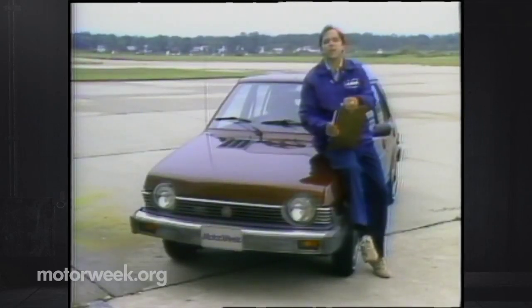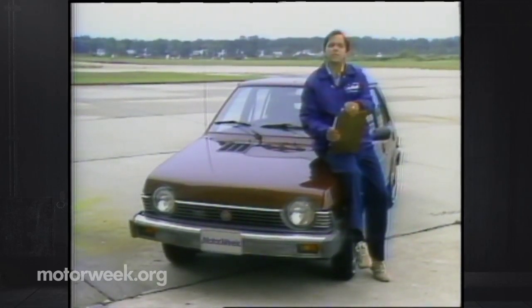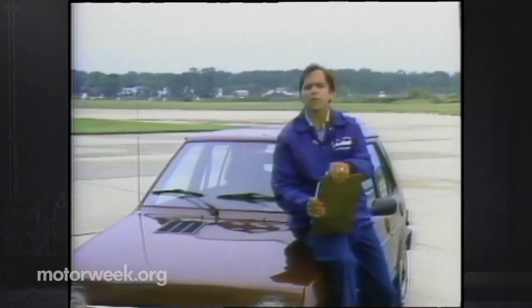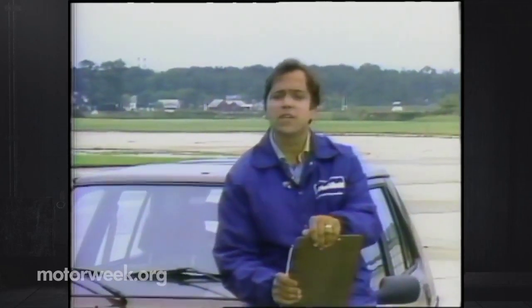The mileage estimates we got during our test range from 24 to 36. The EPA says you should be getting anywhere from 28 in the city to 38 on the highway. All in all, those figures are kind of low for an economy car, but maybe that explains why the Strada is so peppy. It's geared just a bit more for acceleration.